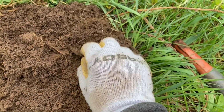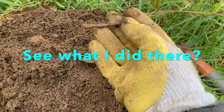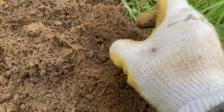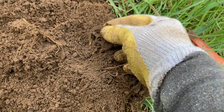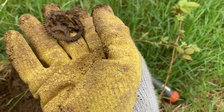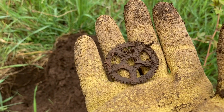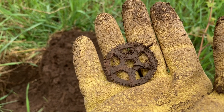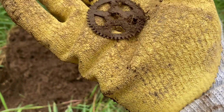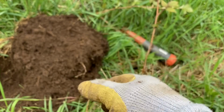Just about time we found another one of these. Get it? Time. There's an iron nail. We'll put that on the junk side. And there is another section of the wind-up clock. We're about 10 feet away from where we found the other one. And this is just one more piece of perhaps a mantle clock that was wound up.